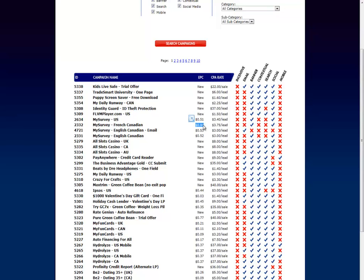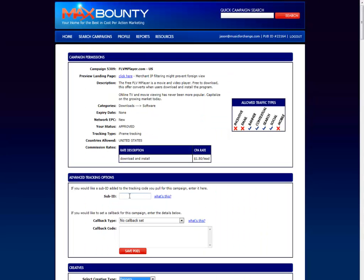And this is why it's very important that you use these sub IDs and these tracking IDs, because with this you can track exactly what campaigns are making money. And once you know a campaign's making money, then obviously you can drive more traffic to it, expand the campaign. You could tweak your advert to try and make it a higher conversion rate, and so on.